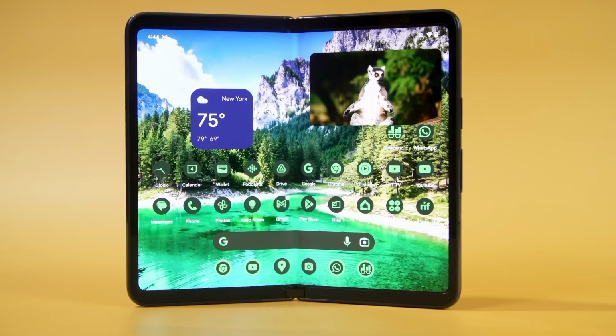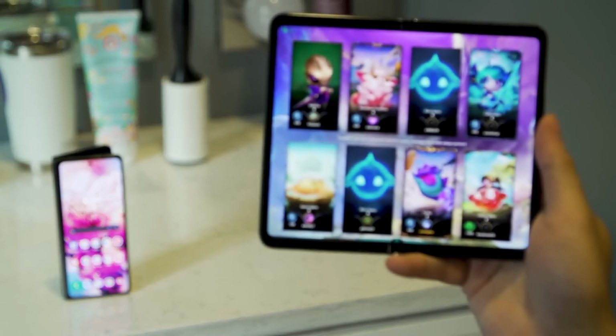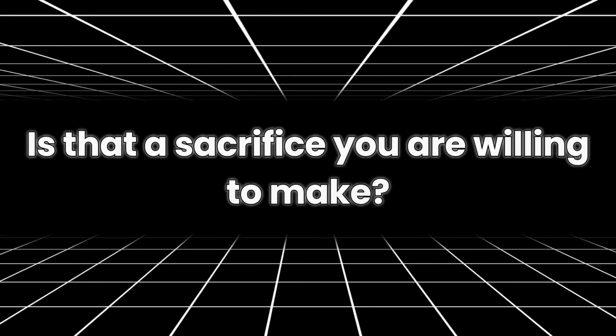There's a high chance that the app you love so much might not work on foldable phones. This is because most of the app developers didn't leave room for expansion and flexibility for those apps. And is that a sacrifice that you're willing to make?